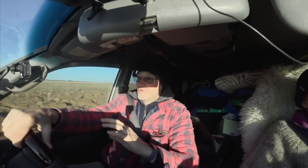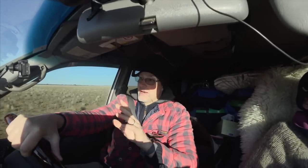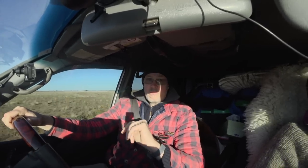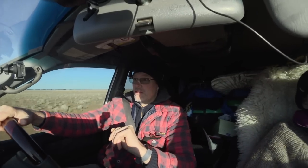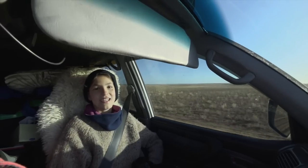So now the desert really starts. We left Mount Dare and we're on our way to Old Andado. Apparently there are again caretakers and you can get scones in the morning. We haven't had brekkie yet, so that sounds good, doesn't it, Summer? Yeah. Looking forward to scones.